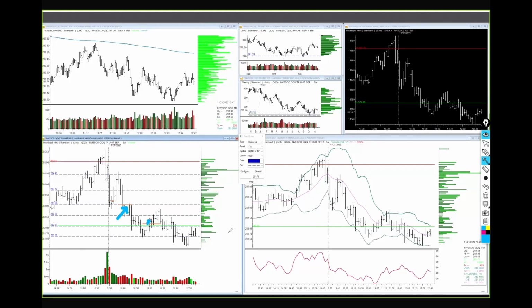We did not get the retest. Had we had a retest right there, then we would have had a really good opportunity to go short down into this pivot line. Then we have this area right here at this 282.57 line. That gives us a pretty decent opportunity for a short sale.